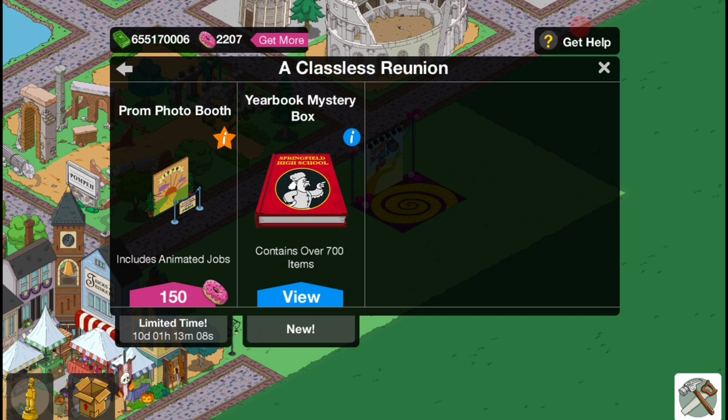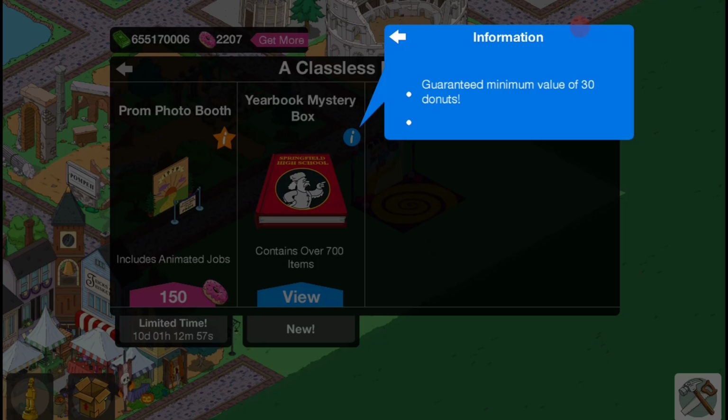I mean, I did have the St. Patrick's Day banner, so a bit of a glitch on that part, but it is a cool mystery box. It contains over 700 items, as it says there. Guaranteed minimum value of 30 donuts. So everything was 30 donuts. I've seen on Casey Loves Gaming's video that he has loads more items in store, because I've got way more stuff than him. I've got everything now, of course, as you guys probably would have guessed.